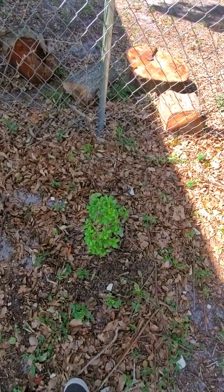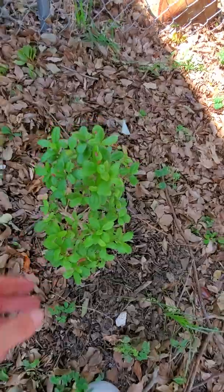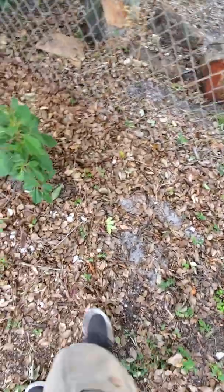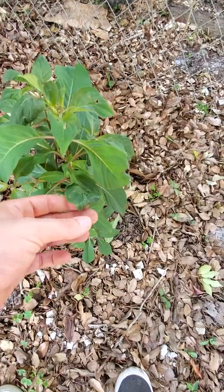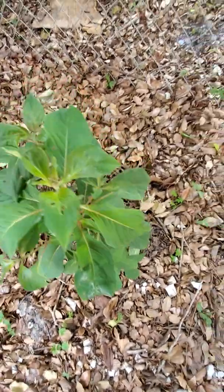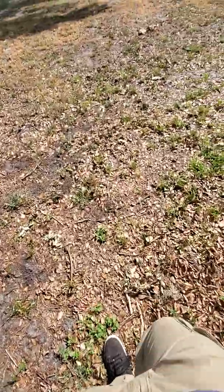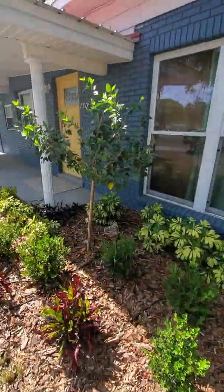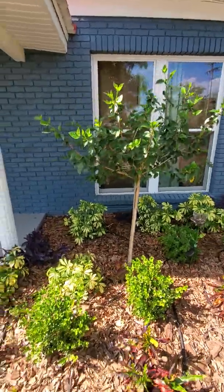This is Simpson Stopper. Smells like black pepper. My firebush has gotten something going on with it, a spider, something rolled up in there, or a caterpillar. I don't really know. That one's for the natives, so whatever it is, it's gonna stay there. Pruned that back heavily because it was infested with aphids, and it's coming back really nice.